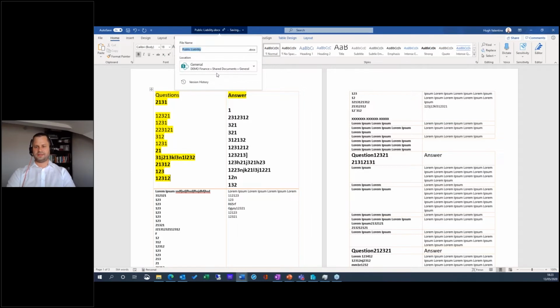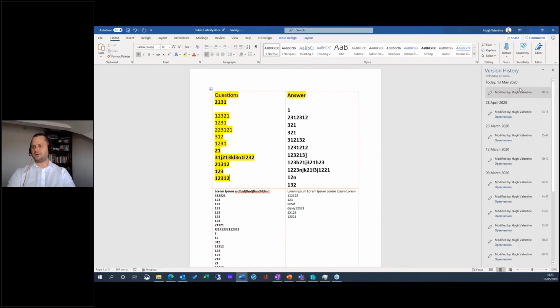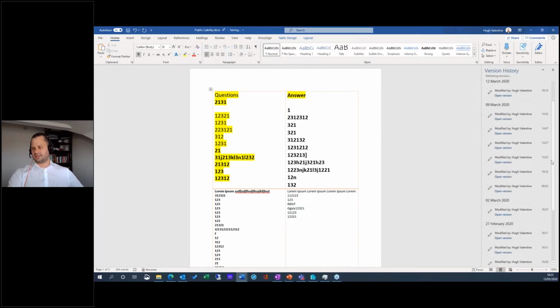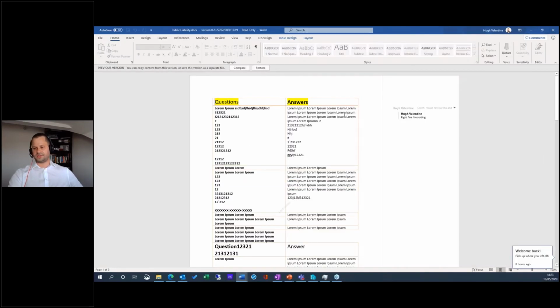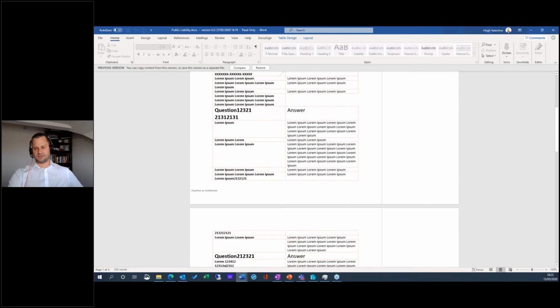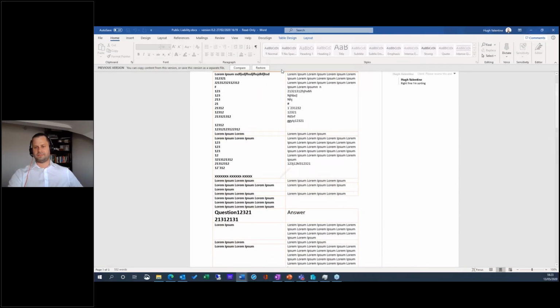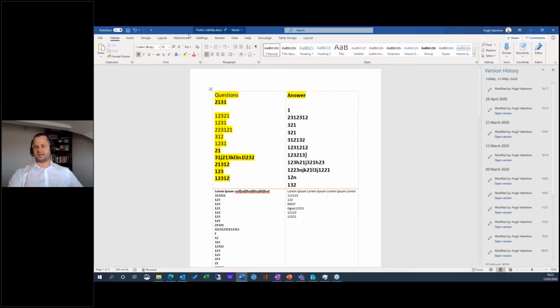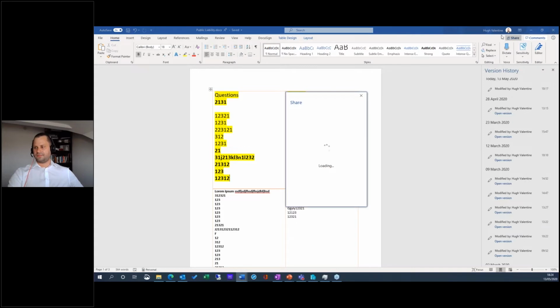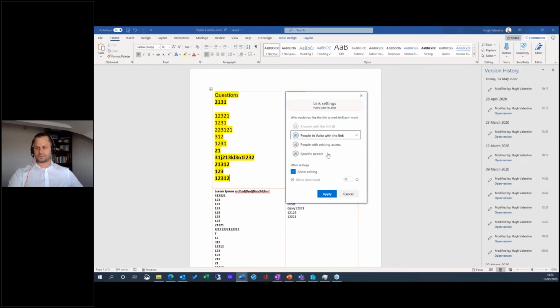If I open a file that's stored in Teams, what we get is quite a lot of different functionality. So the first thing that we get in the top left-hand corner is this autosave functionality. So that basically means as I make changes to the file, it's automatically saving it, and nothing revolutionary there, but it just means that if we forget to save it, we're not going to lose any of our changes. The next thing that I've got is version history.